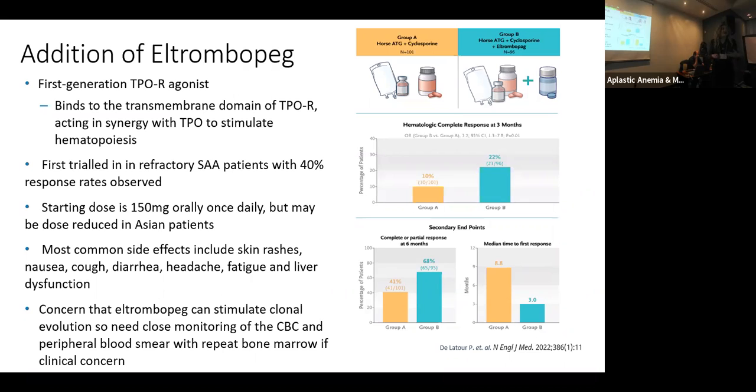We talked a lot about different cytogenetic changes and mutations that we can see in MDS. And with aplastic anemia, there's a concern that because we're constantly bugging the bone marrow to produce more when patients are on Revolade, that we can stimulate some clonal evolution. And so that's something that when patients are on eltrombopag, I generally do serial bone marrows in them so I can make sure that if there is a clone there, it's not increasing over time.